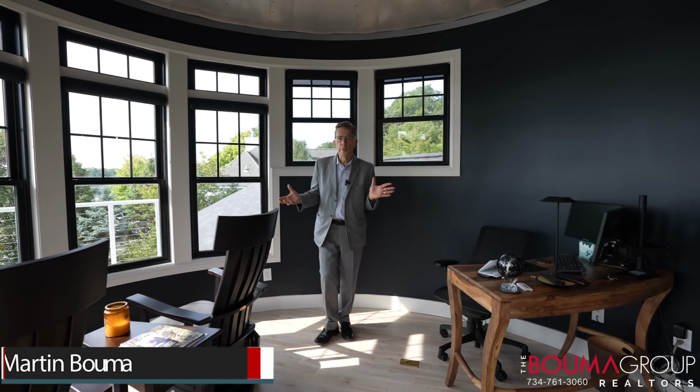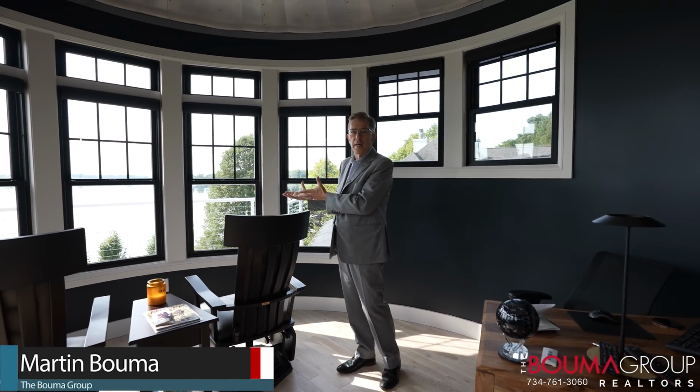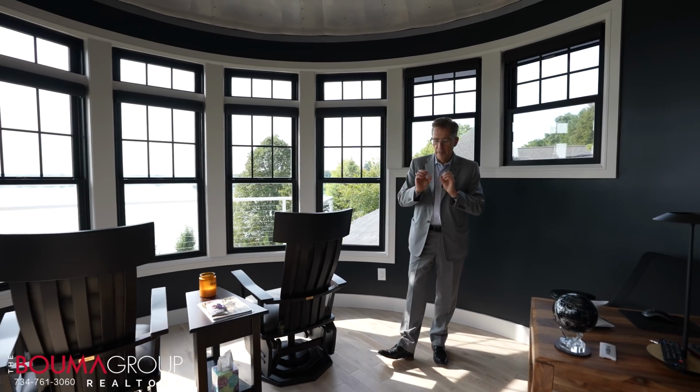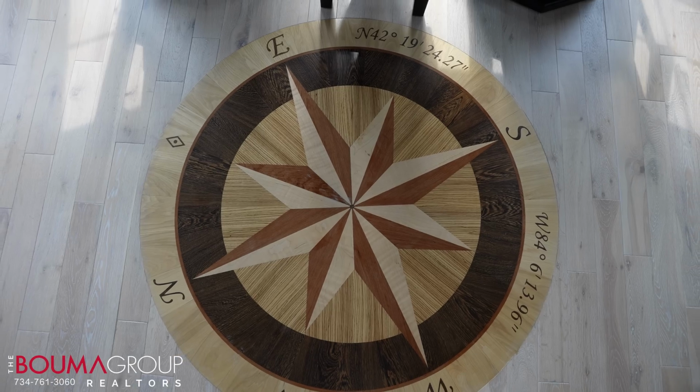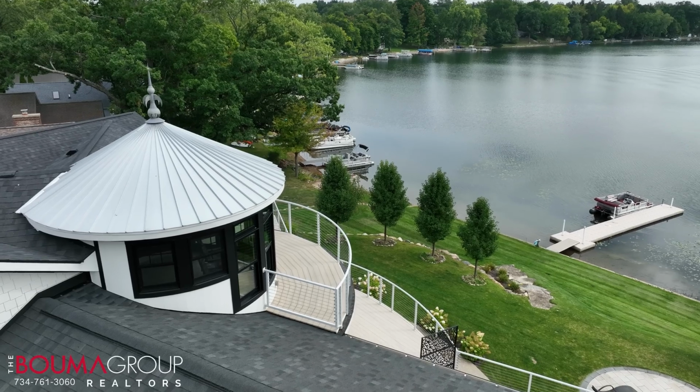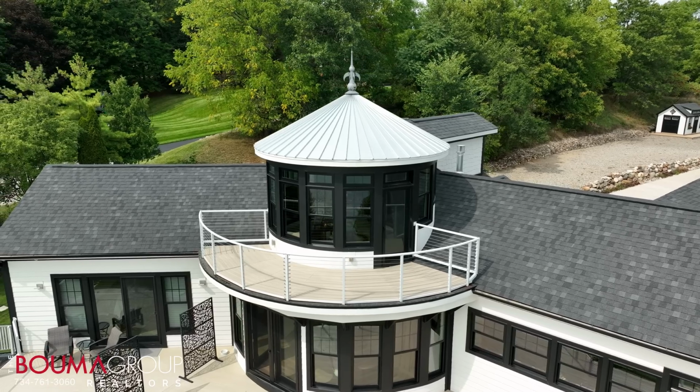On the second floor, we've got the cupola looking over the lake. This is an amazing little office space which gives you a commanding view of the lake. It's got a metal ceiling, vaulted ceiling. It's got a really unique wood medallion in the floor, which tells you what direction you're looking. And it's got a deck surrounding the entire cupola for amazing views.